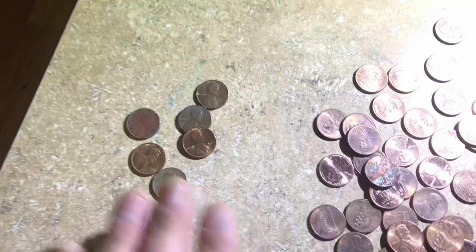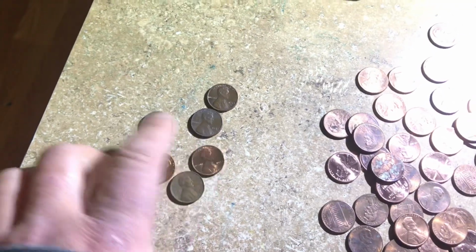So here's some live coin roll hunting, and you can see that it's not always a big score. Pretty weak roll. But we got 1, 2, 3, 4, 5, 6. A couple of them are 1982s, so we don't even know if they're copper or not.